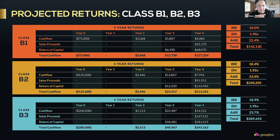That makes sense? Now, based on that calculation, we calculate returns in two different ways. The first one is really simple. If we're projecting that on a 200K investment you make 389K, you're basically making $189,000 in profit. That's an equity multiple of 1.95x, or close to doubling your money. 2x would be doubling your money. So we take that 1.95x and divide it by 4 years, and we come up with this number, 23.7 or 23 or 22.4, depending on what you're investing. Another way of saying it is, I'm making 22% a year for the next 4 years. It's called simple return or average annualized return.